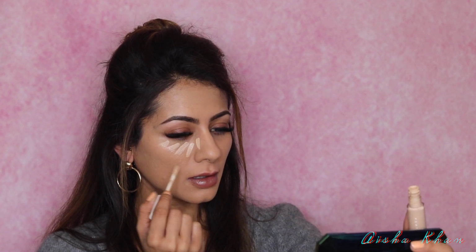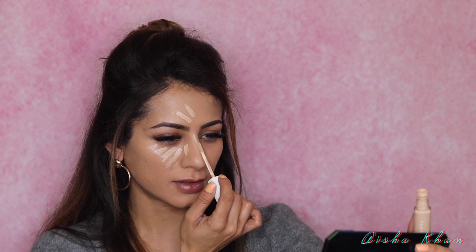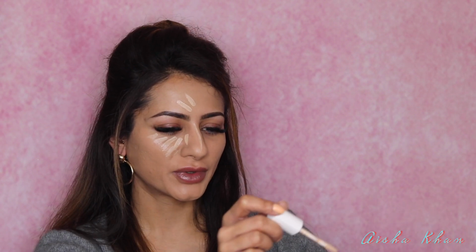Okay, so I will just do a swipe down here and here. And then I'll just do some up there. I don't know what I'm going to do with my nose, so I'm just going to do a little swipe. And then I'll try and do another little swipe with the Huda. I'm going to blend this in straight away, because I don't really like to leave concealers too long just sitting there on the face. That is really the only areas where I do apply concealer, guys.